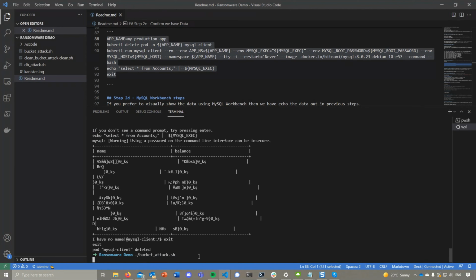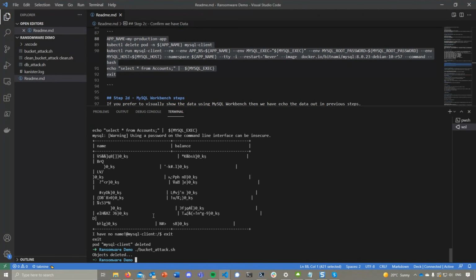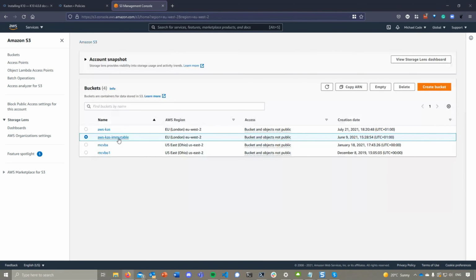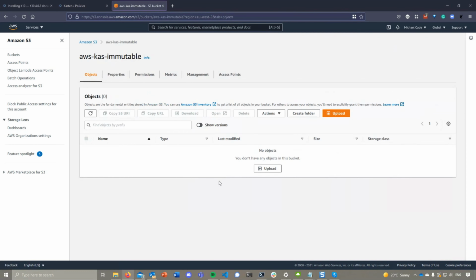as well, and this is the risky bit. If anything's changed in my script, well, objects deleted. That doesn't sound good. So, and then if we head back to our immutable bucket, everything's gone. So that's obviously, as if you didn't know this was going to happen.